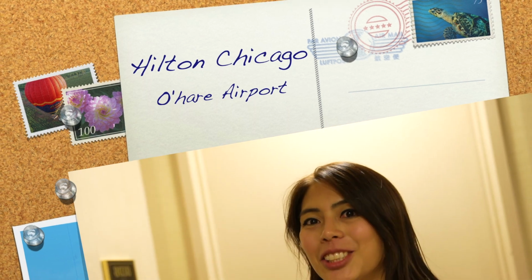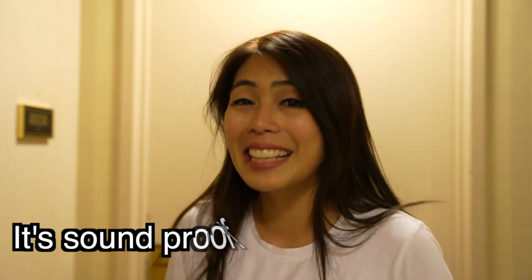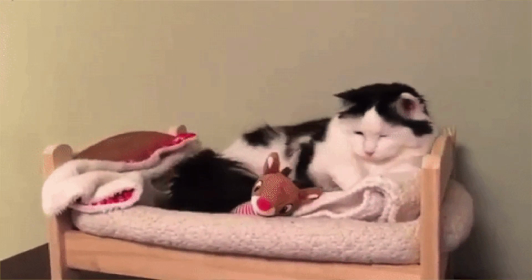Hi, I just arrived here in the Chicago airport and I just checked in myself at the Hilton, and this is actually inside the airport. It's 9 p.m. right now. I didn't feel like riding a shuttle. I just want to go check in and straight to my room, and here I am.